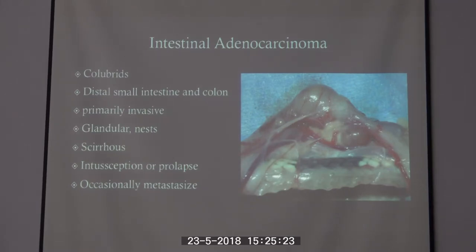Intestinal adenocarcinoma, again common in the colubrid snakes, generally involves the distal small intestine and colon, and primarily these are invasive neoplasms. They have typical glandular patterns and glandular nests, and also invoke a scirrhous response. They can be associated with intussusception or prolapse of the cloaca and colon. And occasionally we'll see some metastasis of these tumors, but they're primarily invasive, and the presentation usually will be death due to an intussusception, or there will be persistent or recurrent prolapses of the cloaca that necessitate euthanasia.